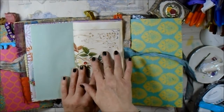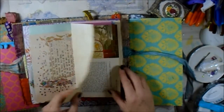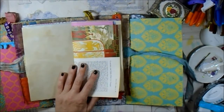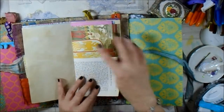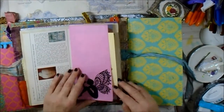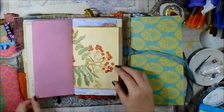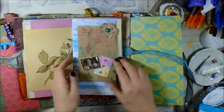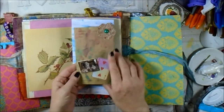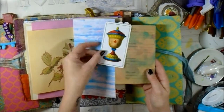This is some Fanny Robinson paper, and she is gorgeous, along the lines of Elizabeth Holden but a different era. We've got this book page from a Spanish exploration book, lovely little fairy die cut there, some Edith Holden, another seed packet from Amy, and there's a tarot card inside.